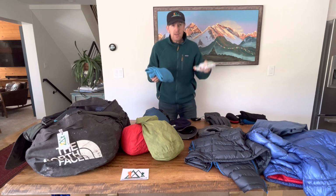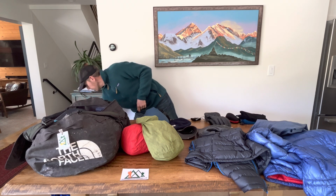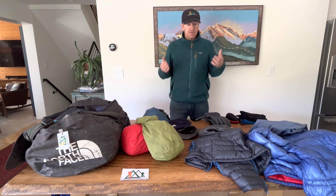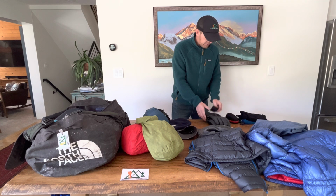So I have these two options. I always have these with me in my backpack, depending on the day and depending on how sunny it is. Sometimes it can be rainier, don't need it. A little bit colder, don't need it. But if it's sunny and the sun is blasting, it's good to have extra sun coverage for sure.